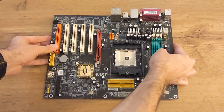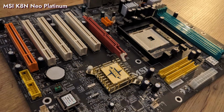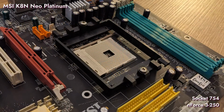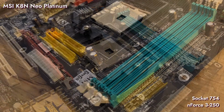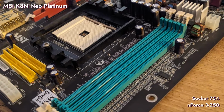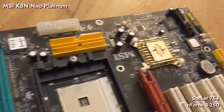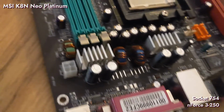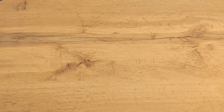The base of our build is the MSI K8N Neo Platinum, a top-of-the-line motherboard with the nVidia nForce3 250Gb chipset, socket 754 for CPU, AGP x8 for our GPU, 3 slots for up to 3GB of DDR 333MHz or 2GB of DDR 400MHz memory. It is loaded with additional features, including on-chip gigabit LAN, 7.1 audio, 8-drive nVidia SATA or IDE RAID, and a dedicated communication slot for wireless or Bluetooth.